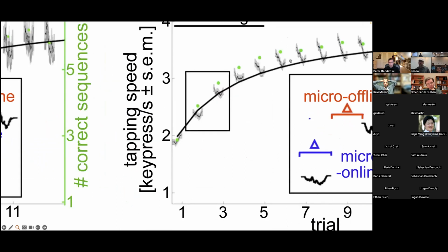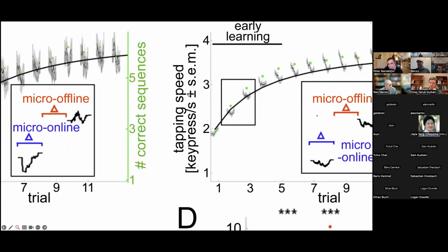as you move closer to your performance ceiling, you're more likely going to go down. But what's interesting is that, I'm not showing the data here, even when you shorten to 5-second trials, and so you're able to extend this effect where you get these online increases out further for more trials, you still see these large micro offline gains. This is the reason why we limit this analysis to this early learning period.